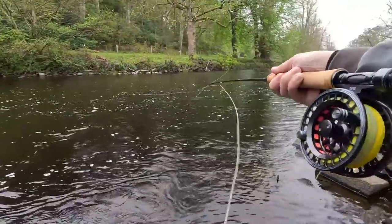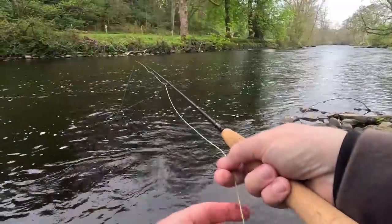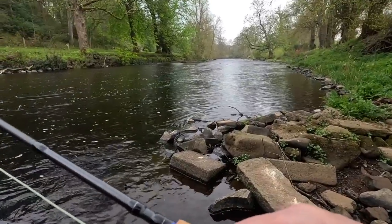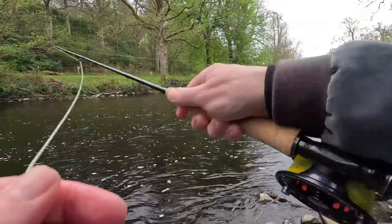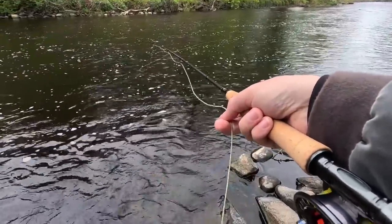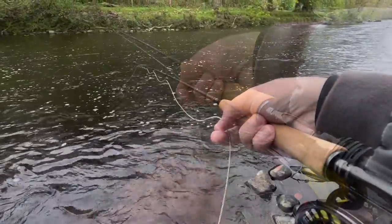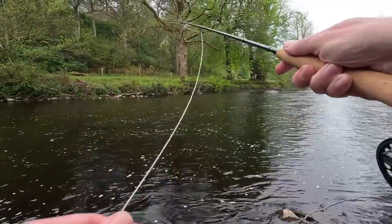Drying my fly. That's a big fish. There's a better fish further up. There's one or two decent fish up there, so I'm going to work up to them. So that's sitting nice. Oh, missed that one.